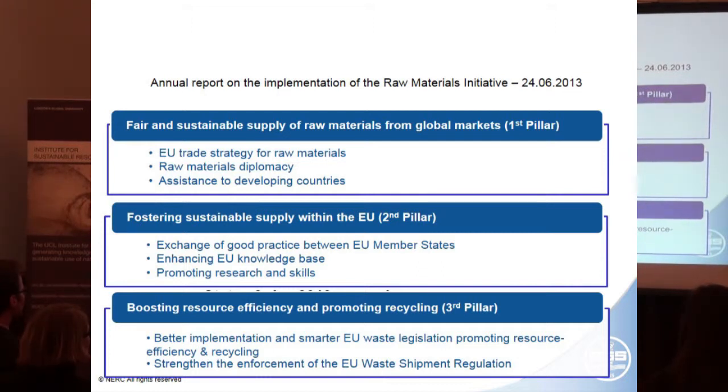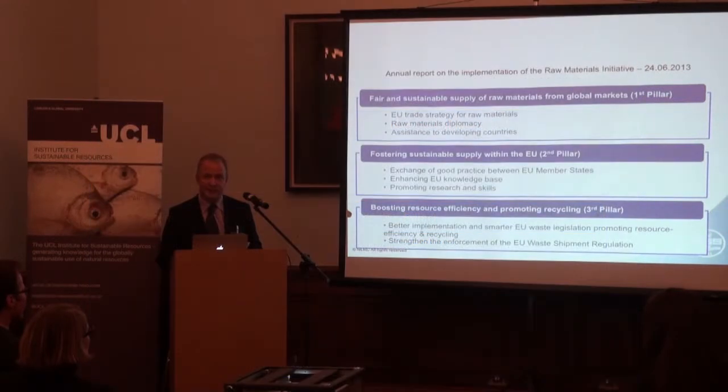overview of the state of play, which is based on this report that the European Commission adopted in June this year, which was just described by Mr. Baldock as not an overwhelmingly impressive report. This slide has just the main pillars and the main themes, and now in subsequent slides I'll go into a bit more detail, but without going into too much detail because of the time constraints.